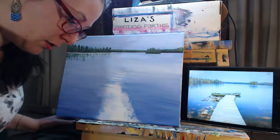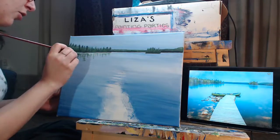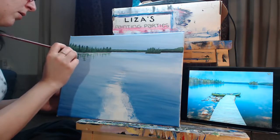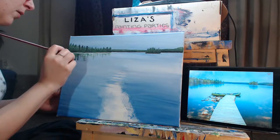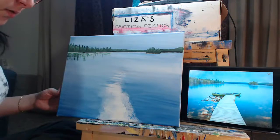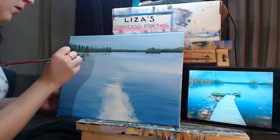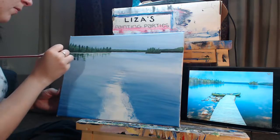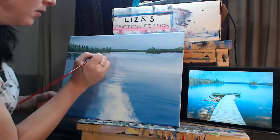Okay. I want it a little darker in some spots, so I'm just going to put a little bit more black into some areas. Maybe this tree will be a little bit darker. This one, two, and this one. Okay, let's put a little bit on the side.